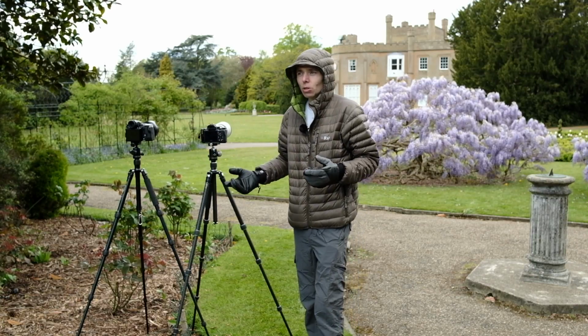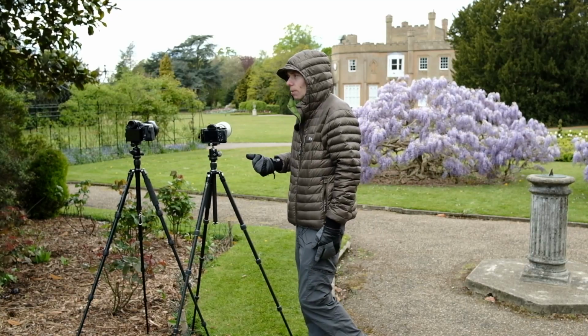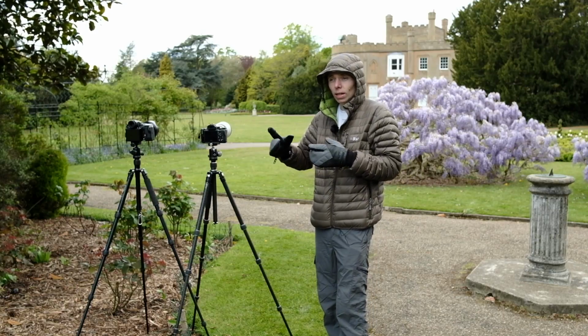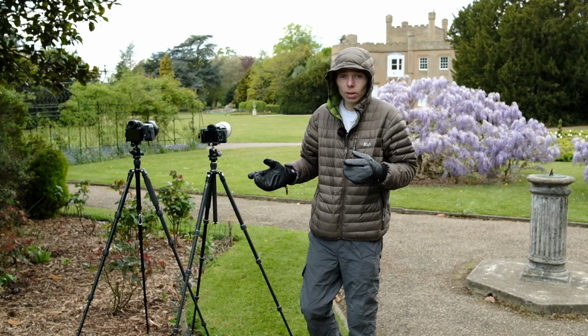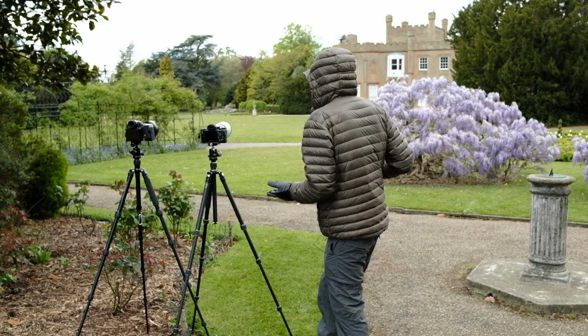So I've been getting so many questions like, why do you use a light meter? Can't you use the camera's light meter? And you can, but I want to capture it right in camera. I don't want to take 50 pictures and hope for the best. I want to get it right in camera and know that I've got it and nail it. So that's one of the reasons why I do it.